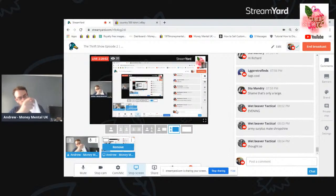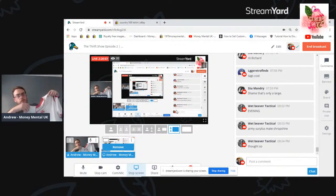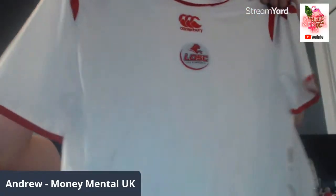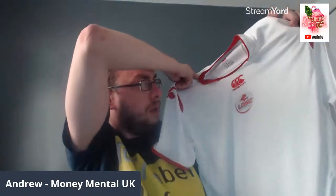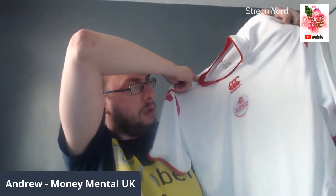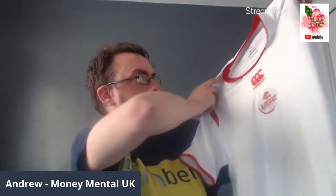What we got next? So, football shirt. No stains on it, which is amazing because it's white. Canterbury, it's Lily or Lille, whatever. I can't say French names. Shirt, so I'm pretty sure that's the football club, although Canterbury normally make the rugby stuff, which confuses me. But it is a genuine Canterbury product. So yeah, let's have a look.